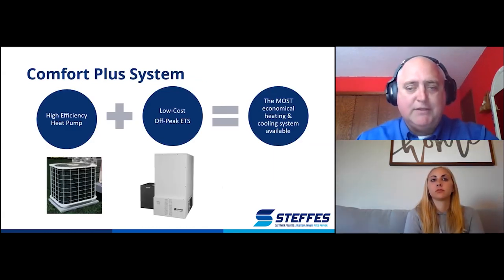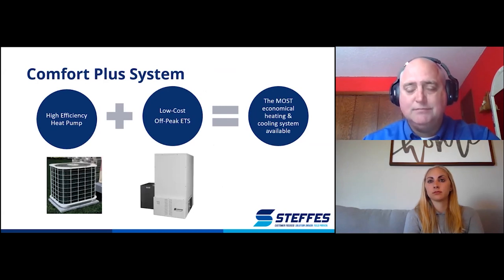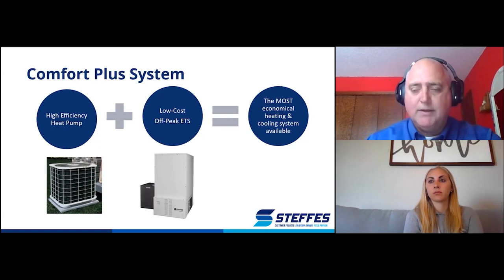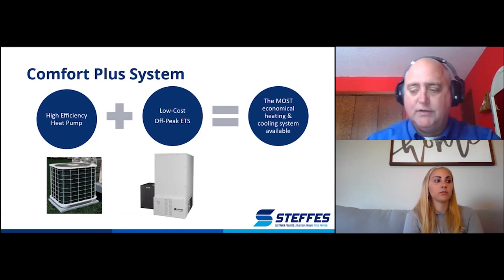So as I mentioned, combining the ETS heater along with an air source heat pump, you get the high efficiency of the heat pump plus the low cost of being on an off-peak rate to give you the most economical heating and cooling system available. And we see combined efficiencies of 200% or even higher in some applications. So that's, like I said, a real nice system. It benefits the homeowner, and again, by making sure that we're not on during the peak times, it benefits the utility as well.